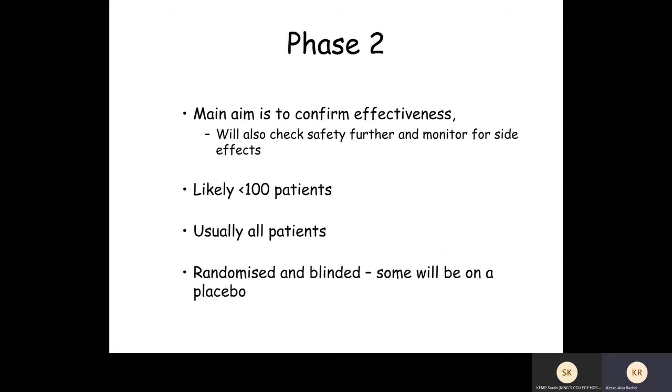The next phase is a phase 2 trial. The main aim of this stage of clinical trials is to confirm effectiveness. It also further checks for other safety issues and also monitors for side effects. Phase 2 trials are generally larger than phase 1 trials, but usually still have less than 100 patients involved. Phase 2 trials almost never have healthy volunteers taking part, and usually the population will consist entirely of patients. Phase 2 trials are usually both randomized and blinded, and usually involve either a placebo or something fairly similar.